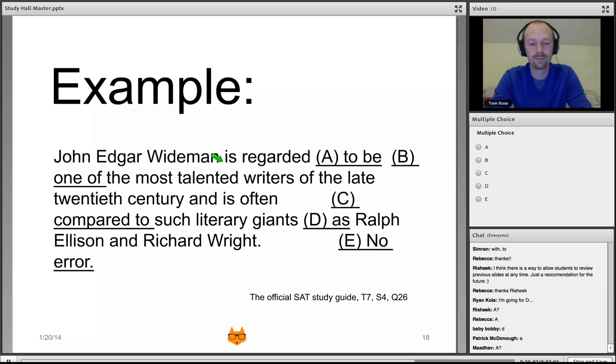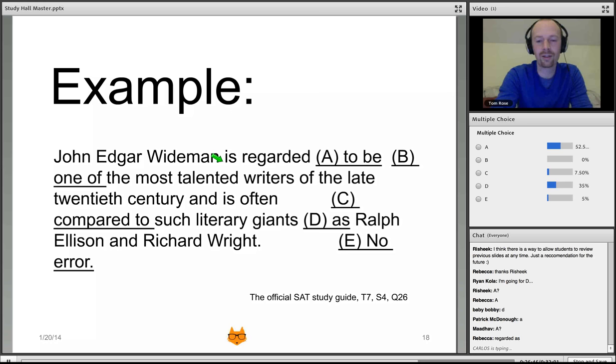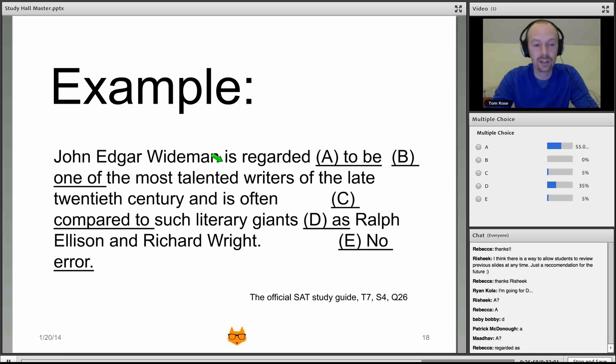Oh, this is just fantastic. Let me broadcast the results, and you'll see how the polling came in. This is a terrific result to have here at the end of the idiom study hall. First of all, the majority of people polled A, which is the correct answer. John Edgar Wideman is regarded, it should be regarded as one of the most talented writers of the late 20th century, not regarded to be.